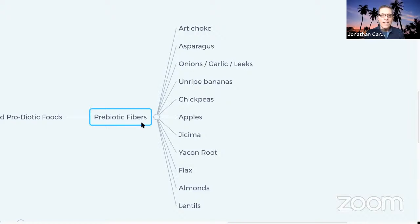And ultimately, you want to get as many different kinds of prebiotic fibers, just like if you go into the forest and there's animals, there's plants, there's insects, you wouldn't put one kind of food in there for all of those types of organisms. You want to have a diversity, and this is going to breed the diversity of your microbiome.